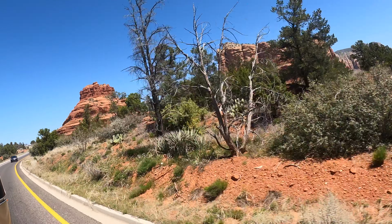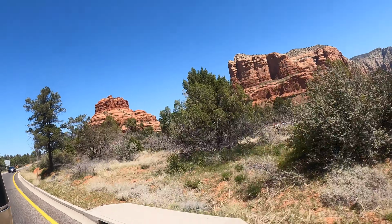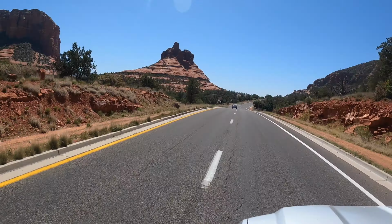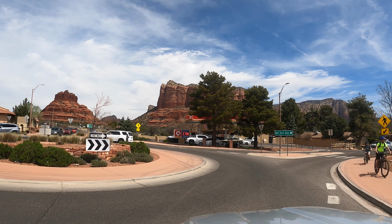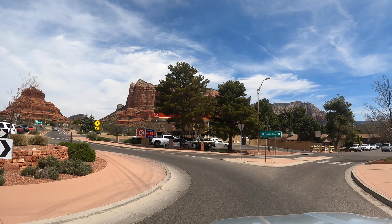Along the way, you'll see Sedona's famous landmarks such as Cathedral Rock, Chapel of the Holy Cross, Bell Rock, and much, much more. All throughout the drive, you'll have great views of the Red Rock landscapes that make Sedona world famous. However, Red Rock Scenic Byway is more than just a collection of nice views.